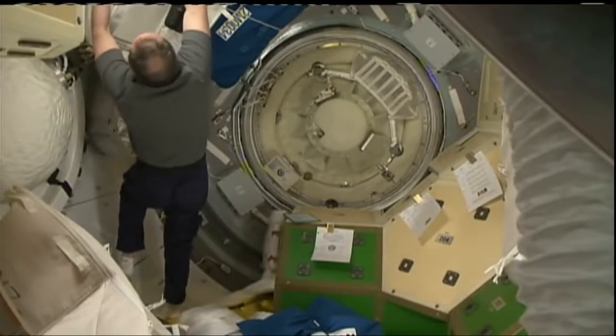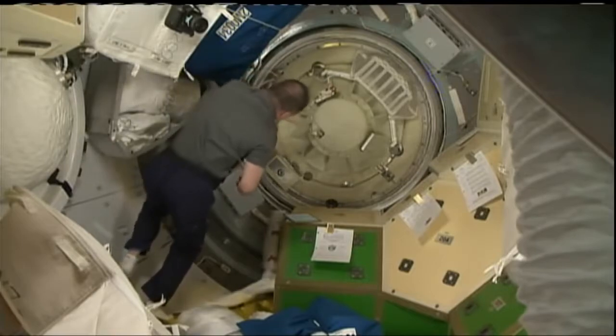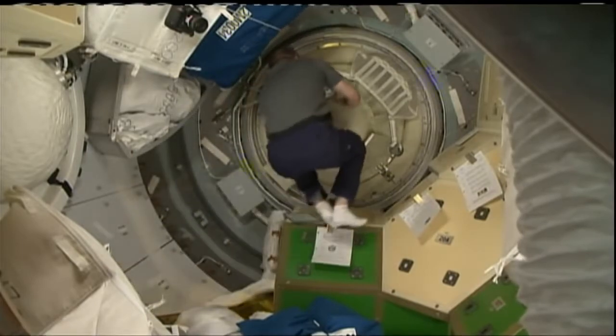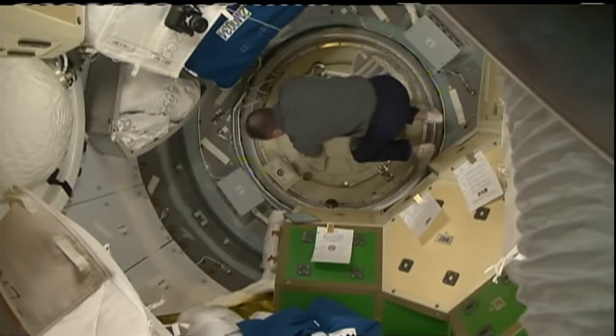And once Anton Shkaplerov opens up the hatch, the vestibule pressurization will begin. That process will take several minutes, and then the crew will be given the go on the Soyuz side to open the Soyuz hatch. Okay, copy all. And also your goal to put the second suit for drying.